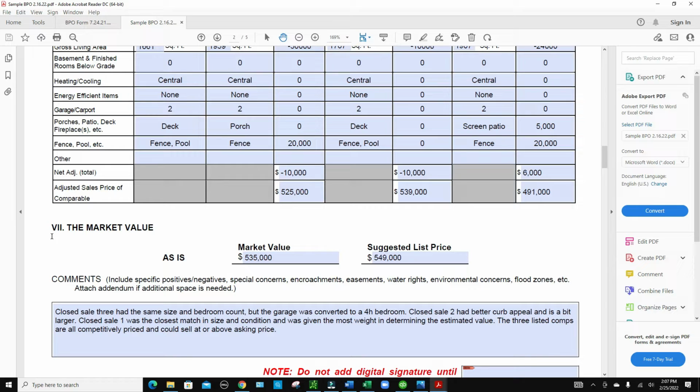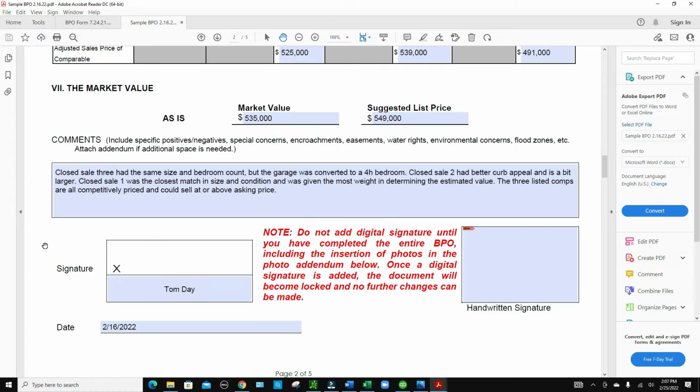Below the market value, I gave some commentary as to how I came up with that number. I talk about each of these 3 closed sales and how they compare to the subject property. And I noticed that the 3 listed properties are all fairly competitively priced and could actually sell above asking price. Commentary is very important when it comes to doing BPOs, especially if you have a lot of odd comparables that don't fit into the guidelines that you're given. You're going to find the closest ones you can find, and then you're going to make commentary on each of the comps that you use.